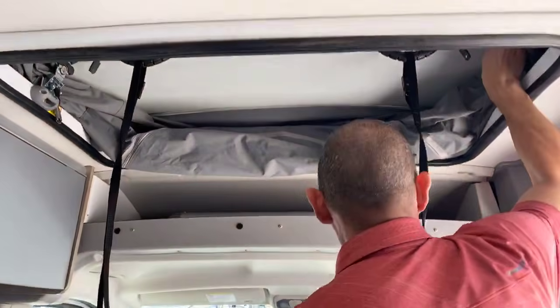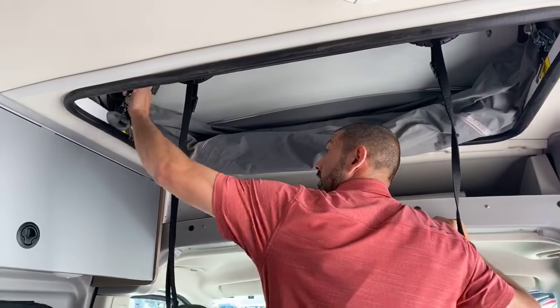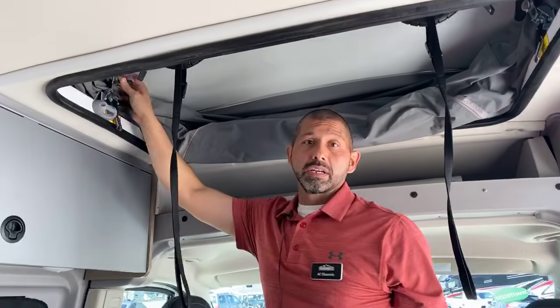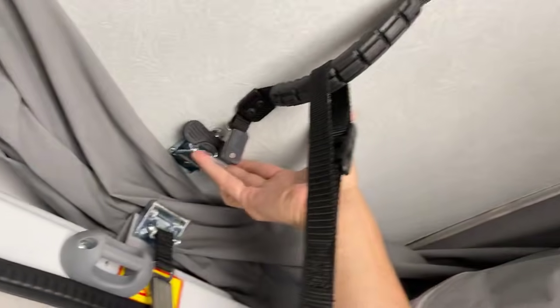Next thing I want to show you guys is this cool pop-up. Just has 2 latches here. I don't know if you can kind of show the latch. So it's got 2 safety latches. Once those are open, you just pop it up and it'll do the rest. Right here's your ladder storage.